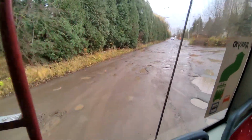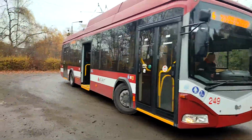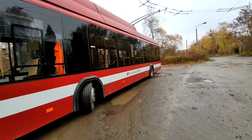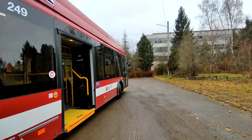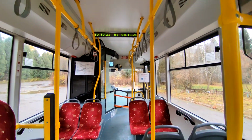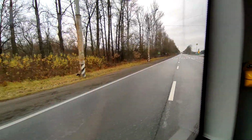Now, I'm currently at the furthest point out of town that the trolleybuses run, and notice how rough the road is. Let's now take a look at this trolleybus. And let's now ride the bus back towards the town centre.